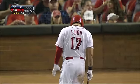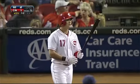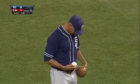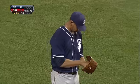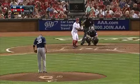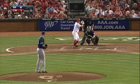Newest member of this Padres pitching staff, who the Reds will see tomorrow, Ian Kennedy over from Arizona, will pitch for the Padres, and that Joe Thatcher deal, they needed relief. These guys looking for more starting. Ian Kennedy, who's been nails against the Reds throughout his career, pitches here tomorrow afternoon against Mike Leake.